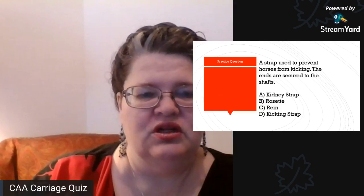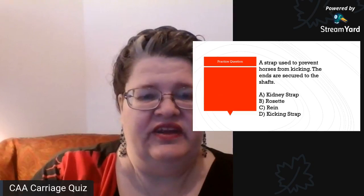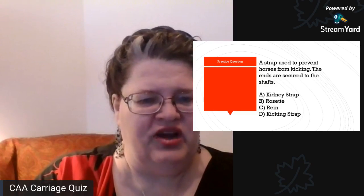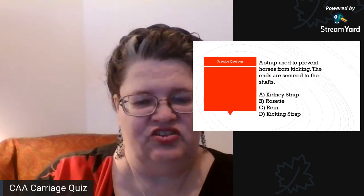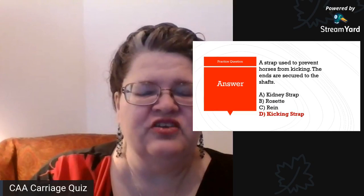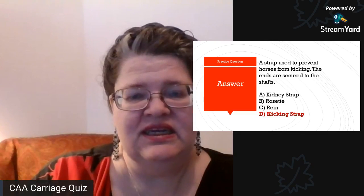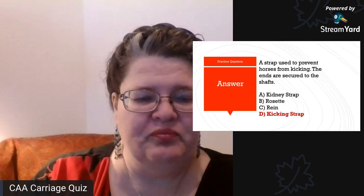Here we go with practice question number 2. A strap used to prevent horses from kicking. The ends are secured to the shafts. Would that be A, a kidney strap, B, a rosette, C, a rein, or D, a kicking strap? So the answer to practice question number 2 would be a kicking strap. D.